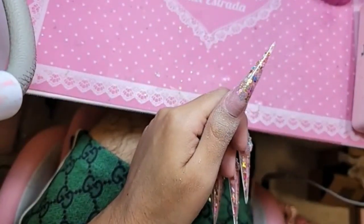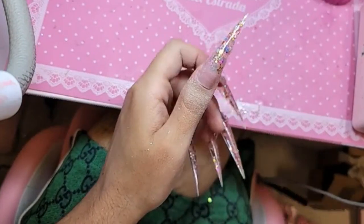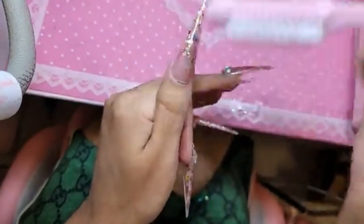I'm not going to blend in the cuticle like super much because my mom's here already and she wants me to hurry so that way she can go home and watch her stories.